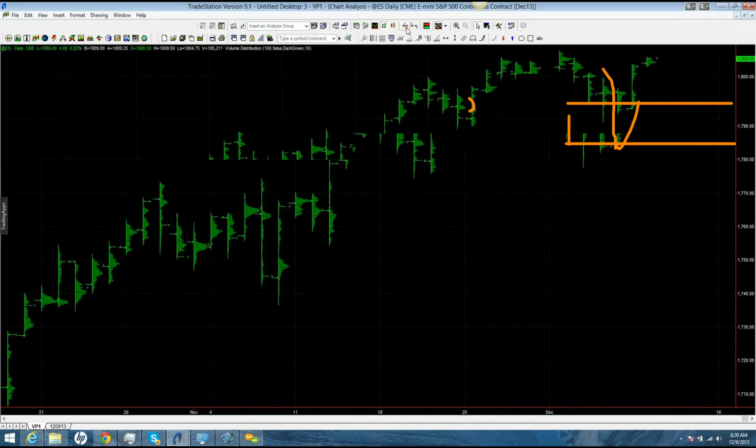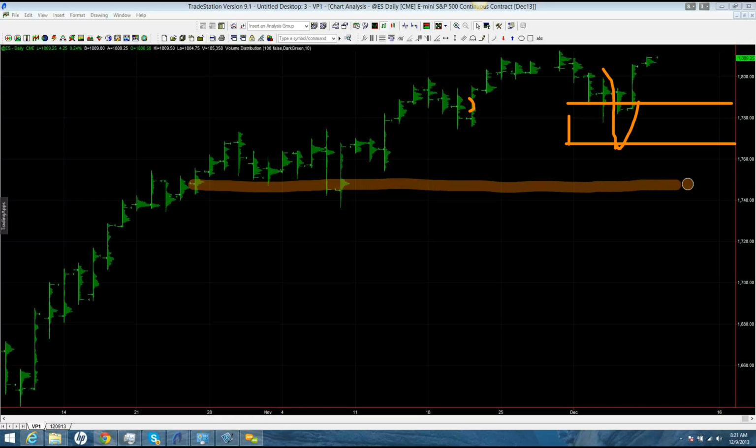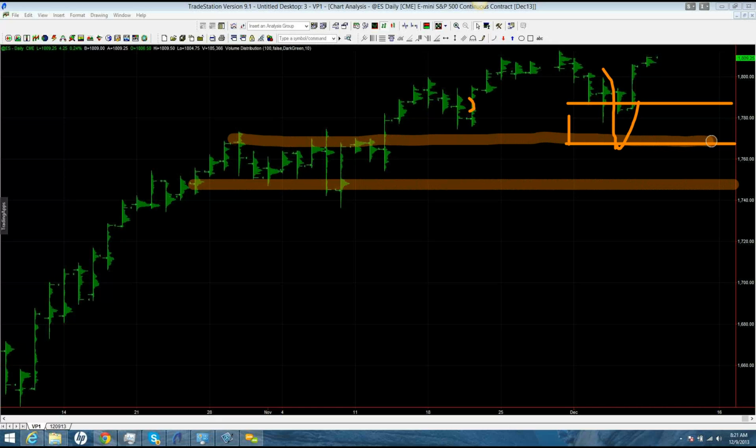If we look at the bigger picture, if you're long, there's really no reason to be concerned, unless you're just micromanaging your account, but if you're a fund manager, there's really no reason to be concerned until we get below this area right here, which is all the way back at 1740, 1750. There's not even any damage done, technically, until we get below this 1770 area. The 1770 area is key.